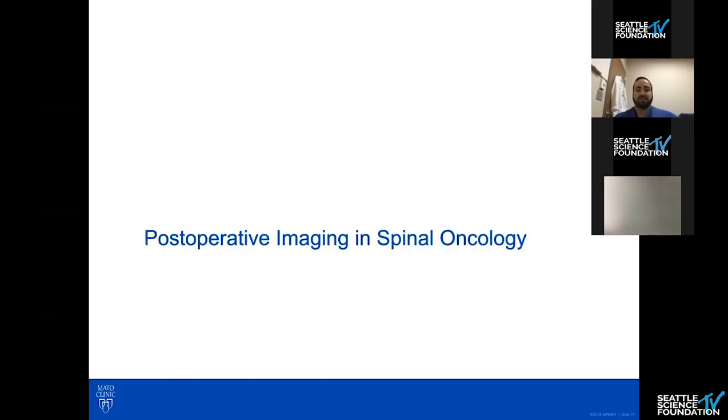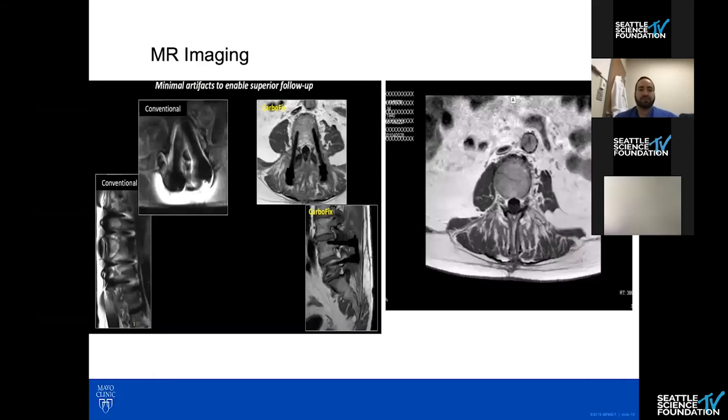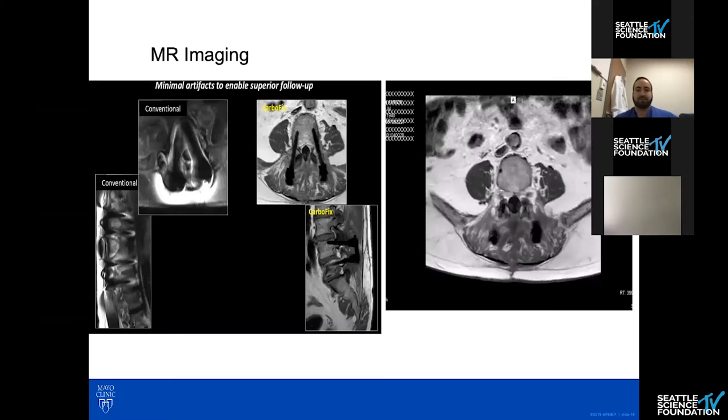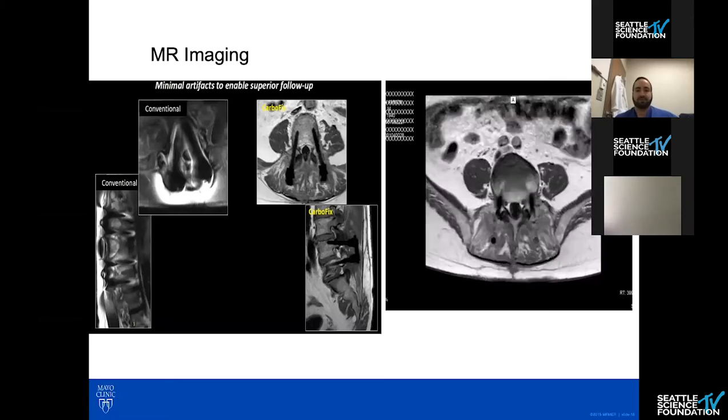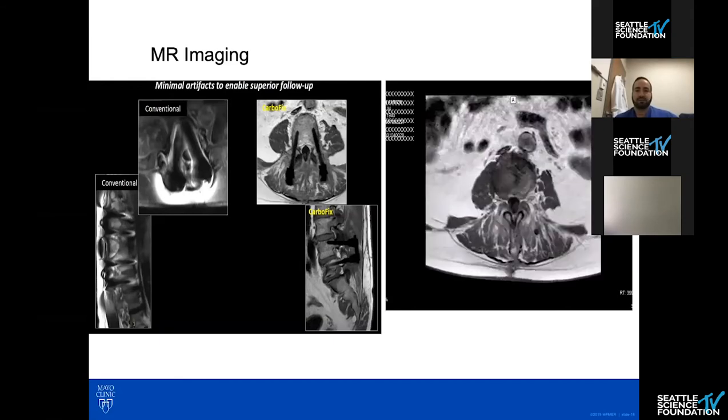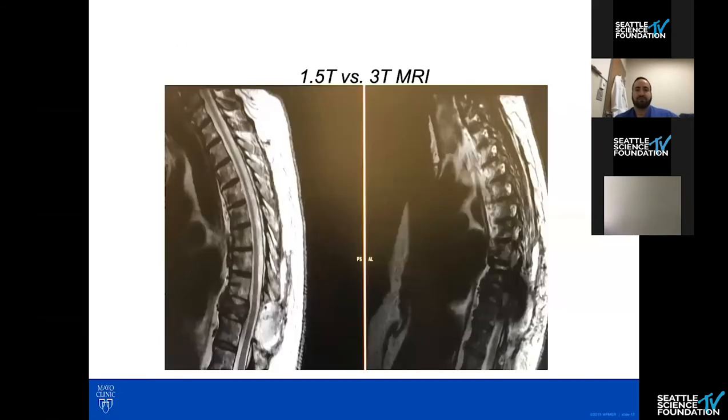As far as the imaging goes, I showed you the CT scan. This is what the MRI looks like. You can see very crisp sequences. It's a T1 sequence going through, with very crisp outlines of the screw. So, relevant for postoperative imaging.